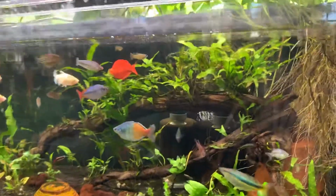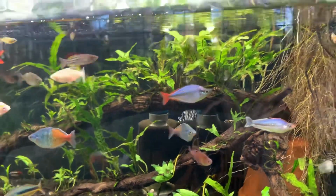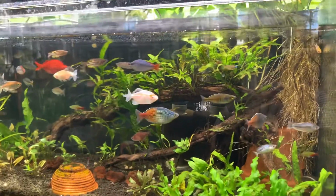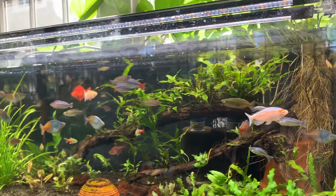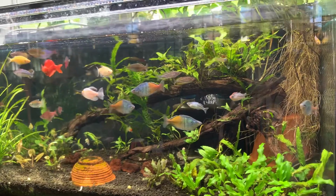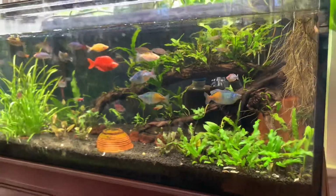Had a big problem with Java Fern this summer. You can see my Java Fern looks kind of crappy. I'm not sure what happened. It might have been that I did a water change with too much baking soda in the mix. I use RO water and then remineralize it, and I know that if the carbonate hardness is too high, plants don't really like that very much. So it's possible I messed that up.